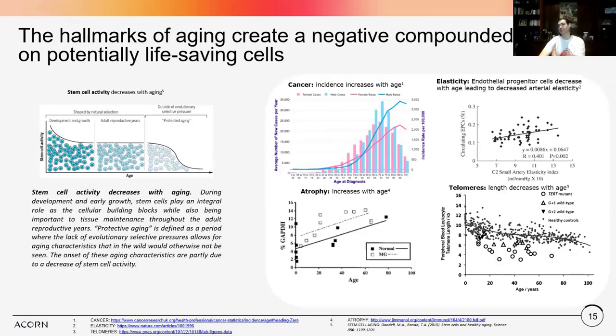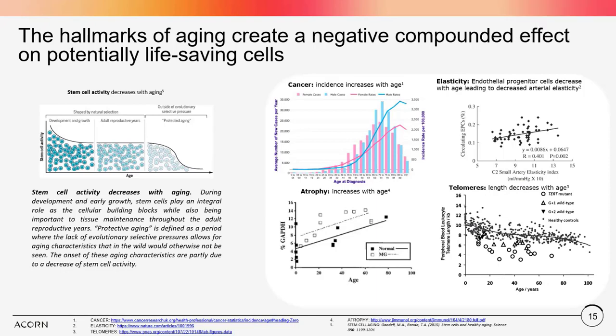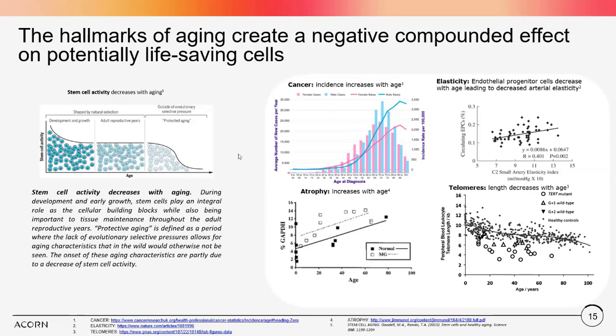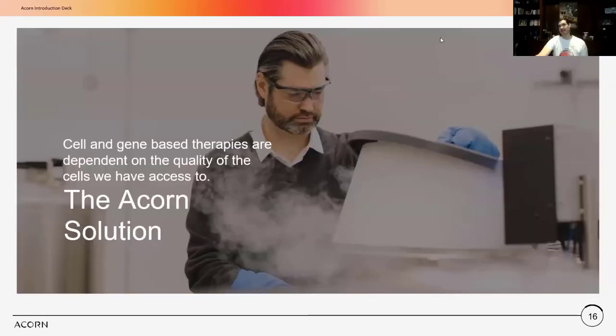which even takes a further dive sometime between 65 and 75, depending on the individual, where your amount of progenitor cells and adult stem cells really just start to drop off. So these are inflection points that we need to be thinking about and really driving action as early as possible. And that's exactly what Acorn's mission is to try to do.